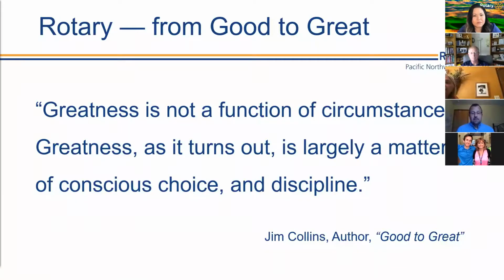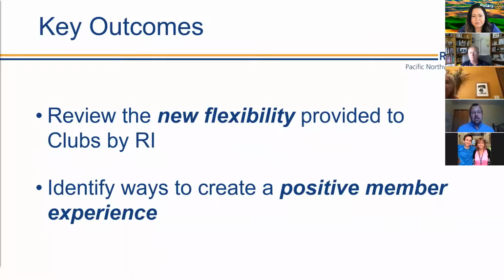And I think we can change what some people are hearing, that this is going to actually devastate Rotary, or it's going to help Rotary. I'm in the other camp. I think it's going to help Rotary. I really do. So hopefully the key outcome that you have learned here today is the new flexibility provided by Rotary International. This means more than ever right now.